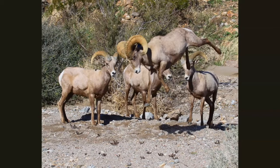This one here just exhibited very unusual behavior, and I can't really explain what is going through this ram's head. I can say he's running on hormones and he's being rambunctious. But it really doesn't serve any purpose. And the other sheep there are staring at him like, what the heck? What's going on here? I have to do that when I grow up.